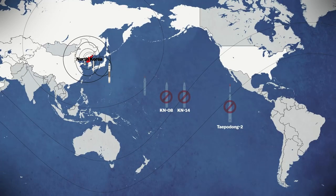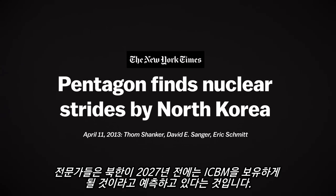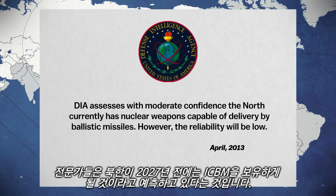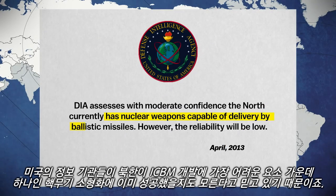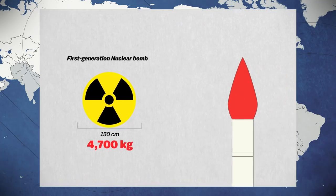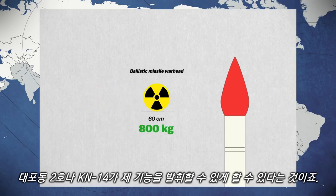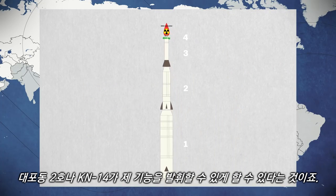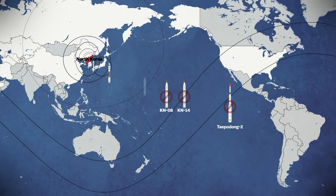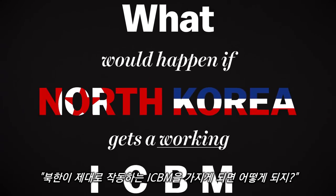That's the good news. The bad news is that they've been trying to build one for more than a decade, and experts think they'll have an ICBM before 2027. That's because the US intelligence community believes North Korea may have achieved one of the hardest parts of building an ICBM, making a nuclear bomb small enough to fit on one. A smaller bomb will make the missile lighter and more efficient, making this range very possible for a functioning Taepodong-2 or KN-14. So this begs the question, what would happen if North Korea gets a working ICBM?